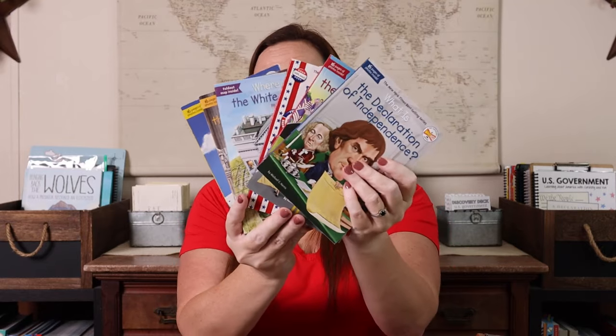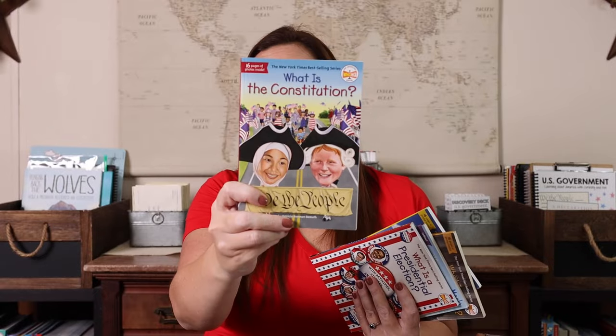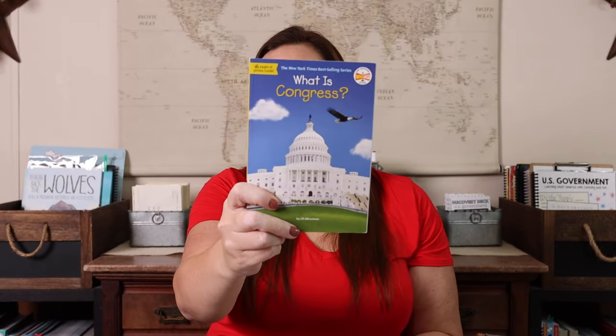And then for read alouds for us, I have a few different things. The first, I guess, six that I have are the Who and What Was books that are the required resource for our U.S. government bundle. So we have What is the Declaration of Independence? What is the Constitution? What is a Presidential Election? Where is the White House? What is the Supreme Court? And what is Congress? Now, obviously, at the level that those are, she could read these independently. I like to read these aloud because they're the ones that our unit study is based on.